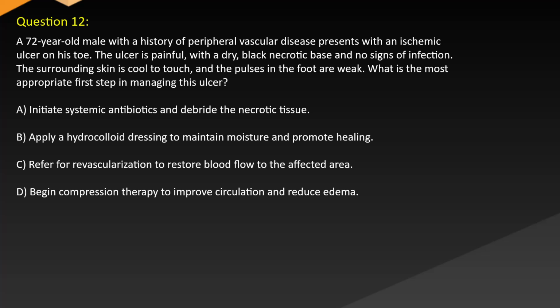Question 12. A 72-year-old male with a history of peripheral vascular disease presents with an ischemic ulcer on his toe. The ulcer is painful with a dry, black necrotic base and no signs of infection. The surrounding skin is cool to touch and the pulses in the foot are weak. What is the most appropriate first step in managing this ulcer? A. Initiate systemic antibiotics and debride the necrotic tissue. B. Apply a hydrocolloid dressing to maintain moisture and promote healing. C. Refer for revascularization to restore blood flow to the affected area. D. Begin compression therapy to improve circulation and reduce edema.